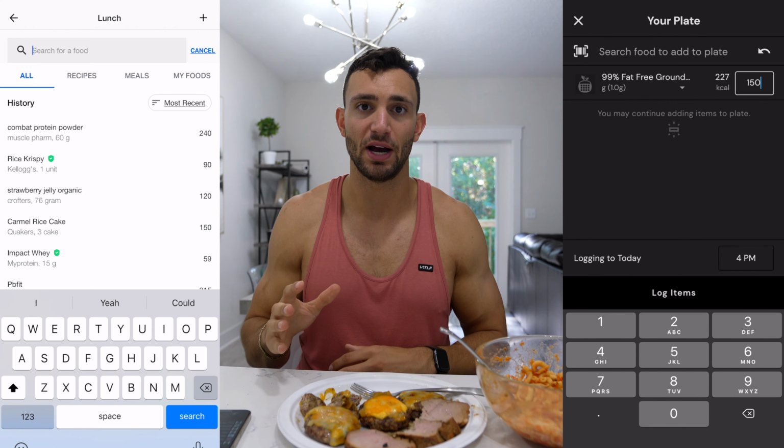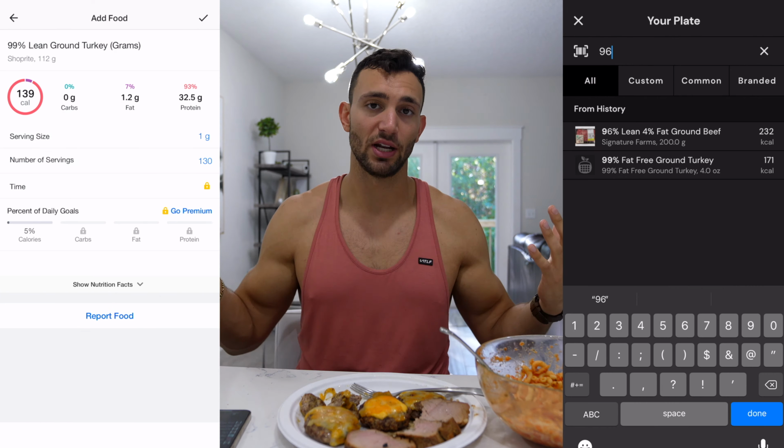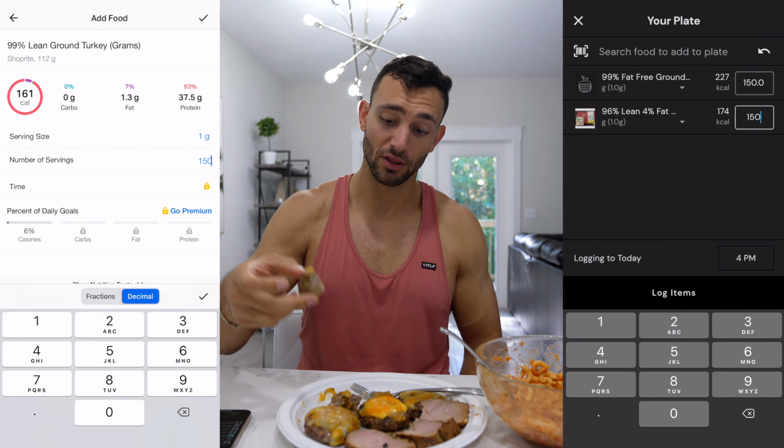In MyFitnessPal, I know I can do 99% fat-free ground turkey in grams cooked and I'm good to go. And I don't have that option on MacroFactor, so that kind of sucks. The meal is great, but how accurately do I track it?